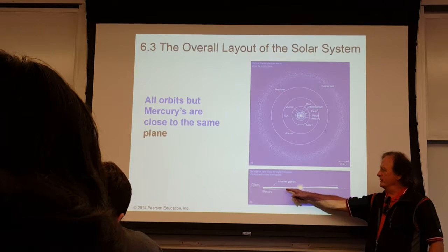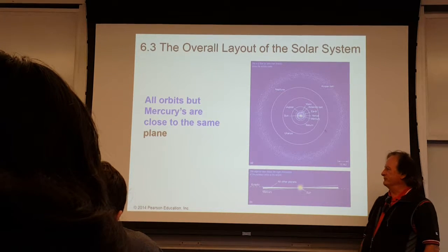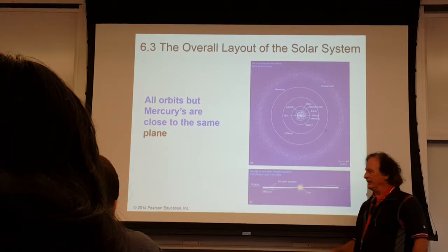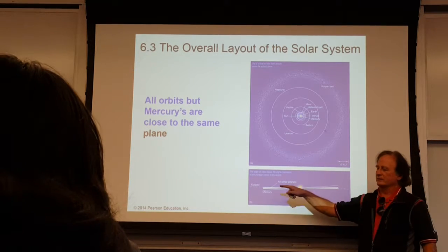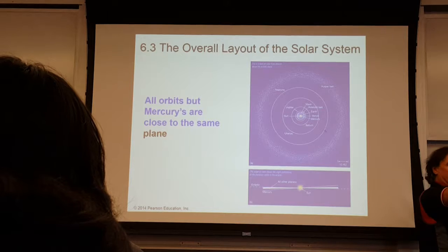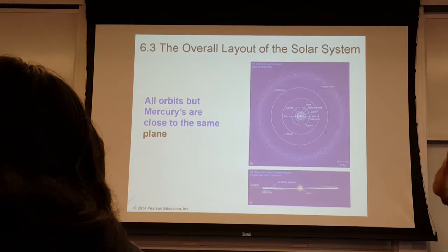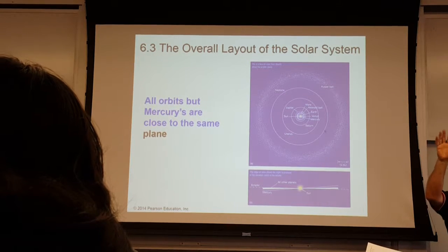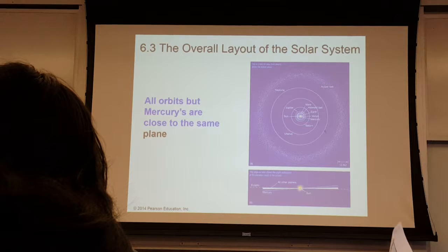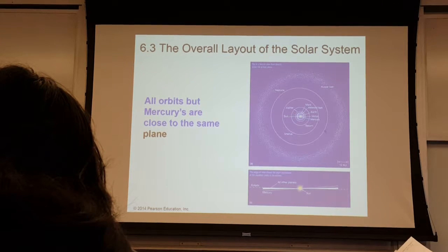Mercury is a little bit off that plane. The Moon is a little bit off that plane. Basically, they're all in the same plane. And here's the ecliptic. And the ecliptic is, remember, the plane of the Earth's orbit. Essentially, it's the apparent path that the Sun seems to follow in the sky. But we're really going around the Sun, seeing different stars that the Sun is aligned with.